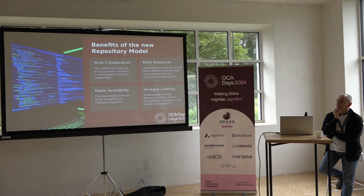Benefits of the new repository model: more collaboration. The statistical meaning of many more members is more people ready to collaborate. More resources. OpenUpgrade and the entire OCA system will have more resources to develop, maintain, and document. Faster availability. The new model ensures rapid availability of module migration. Increased visibility. There will be more professional market presence and increased recognition, making it more visible to everyone.